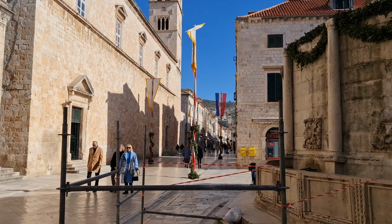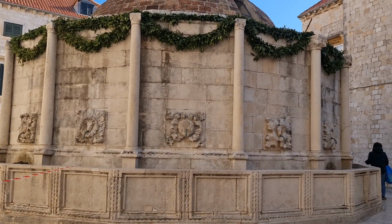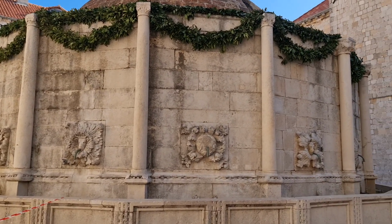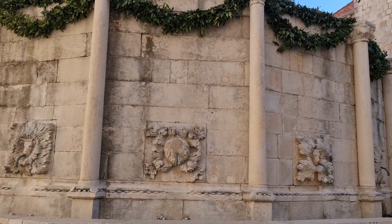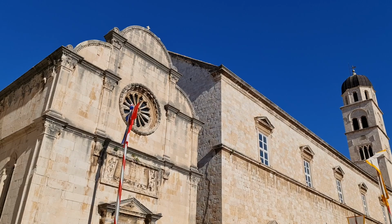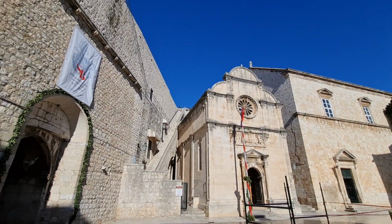The first thing that everybody sees here when they come into the old town is Onofrio's big fountain, or Onofrio della Cava. Italian architect designed and built this 16-side fountain, 16 different gargoyles, as an end of the town's first running water system. Yes, you heard me right. In 1438, the town of Dubrovnik got its first running water system. The running water system was about 11 kilometers long, or how much?